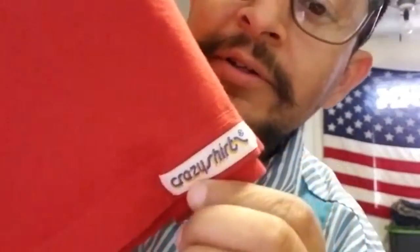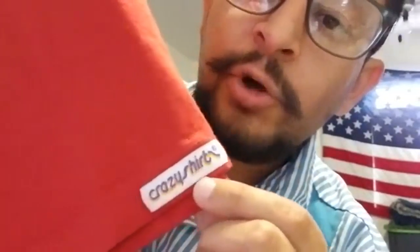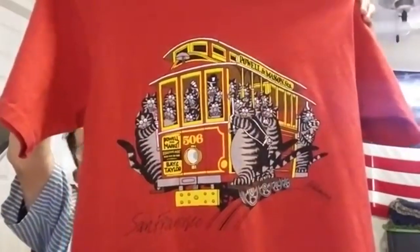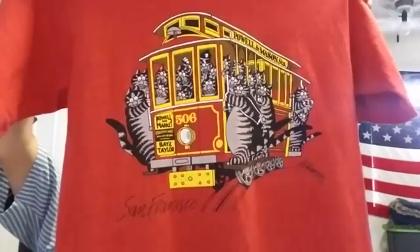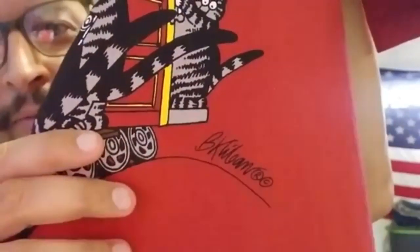It's double stitched down here, and it does have this little patch right here. It says Crazy Shirts, and it is a San Francisco with a bunch of cats on there. B. K. Williams, I think. I don't know how to pronounce that guy's name right there. I think that's how you say it. And it is like a San Francisco.